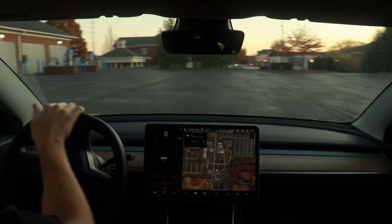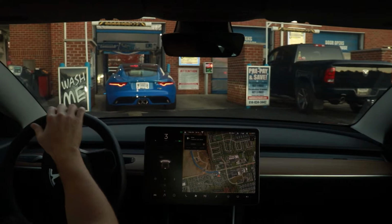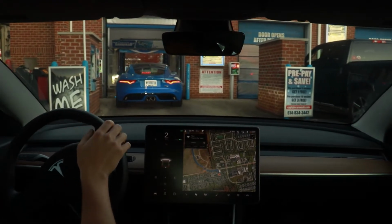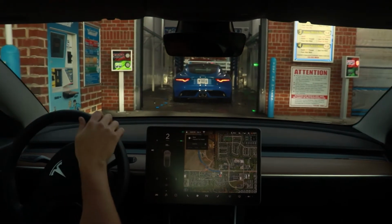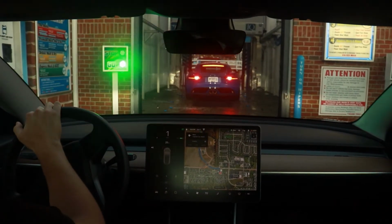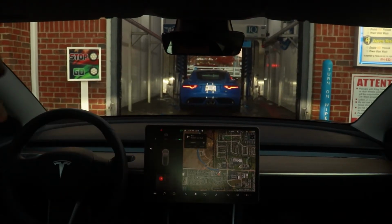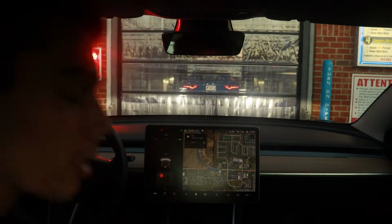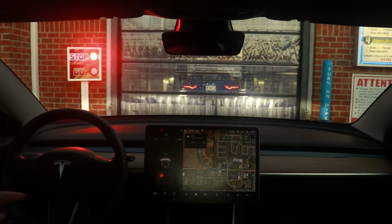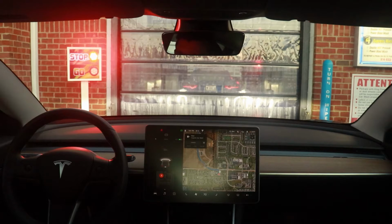Alright, this F-type in front of us is about to go in, so we're going to tail right behind them. Okay, so I got to put in my credit card and stuff. Let's see, what are we at? 11 minutes. Okay, so we're just waiting for the car wash to open up here.